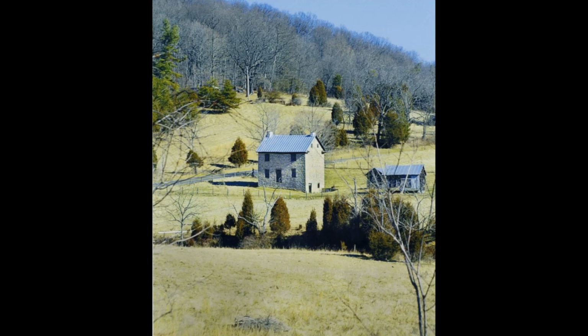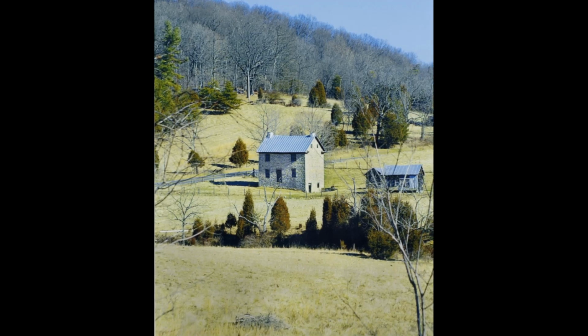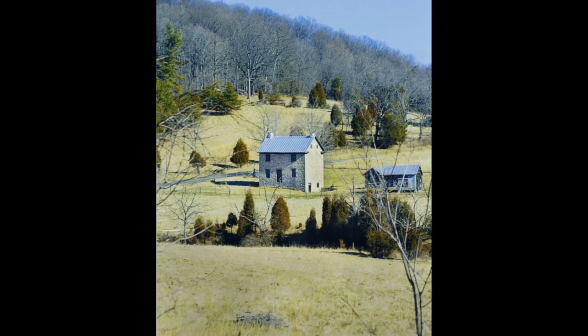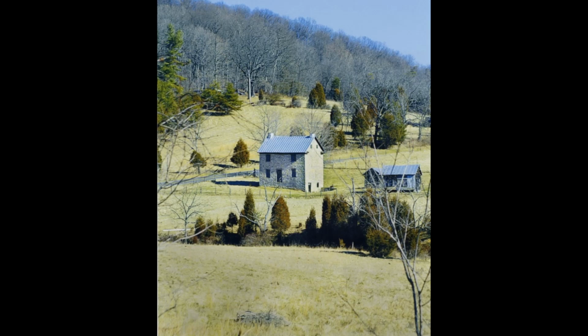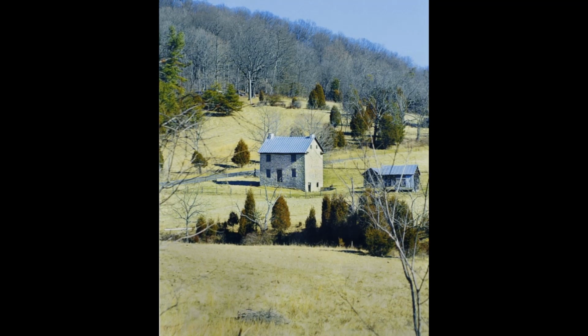And today, I did want to focus on another local history topic, this one being the Thomas Hudson House, located near the small community of Hudson's Crossroads in the western part of Shenandoah County, Virginia. Now, the Thomas Hudson House has a story and a legend surrounding it that are both unique and interesting parts of our community's history.